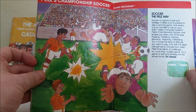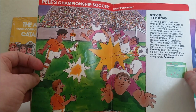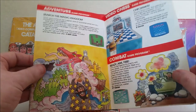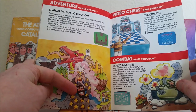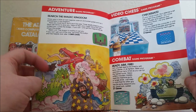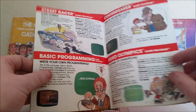Oh, I love the drawing for Pelé there, look at that, that's absolutely brilliant. Ball on fire, brilliant. Soccer the Pelé way. Adventure. That looks strangely like it could be Nolan Bushnell, which is quite funny. I just noticed that. It does look a bit like it's Nolan. I wonder if that's what they were trying to do when they drew that. That's quite funny.